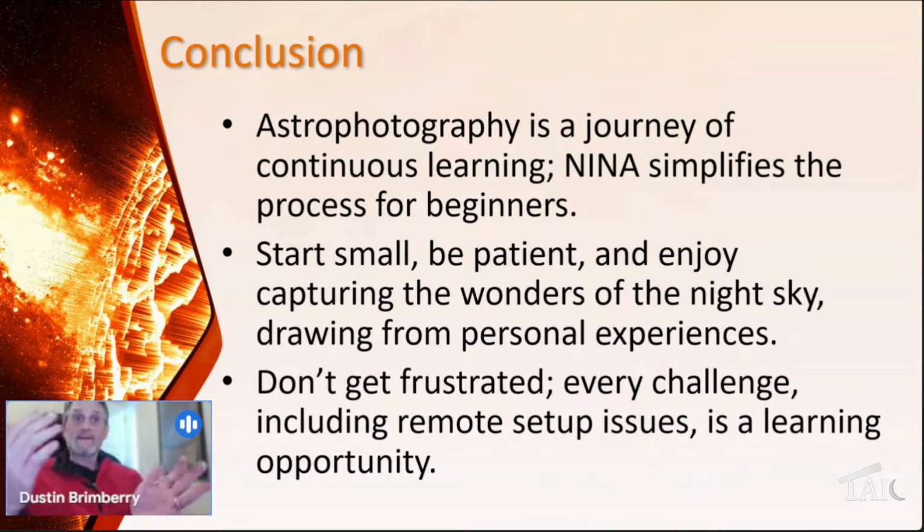Don't get frustrated, because every challenge, including remote setup issues, is an opportunity to learn. See, initially when I was doing this, like the first month, I was so frustrated. But I talked to my friend that couldn't help me because, again, he didn't use Nina and used old equipment. But he tried to encourage me, and he said, Dustin, you got to think about it differently. Don't go out there and get frustrated. Go out there and look at it as an opportunity to learn.